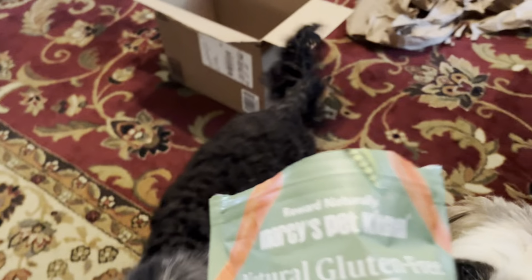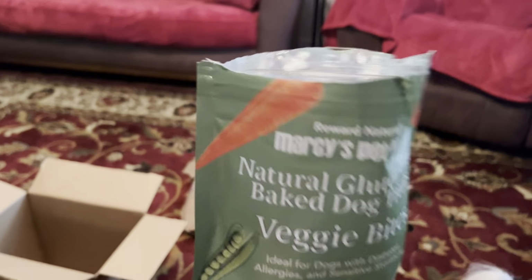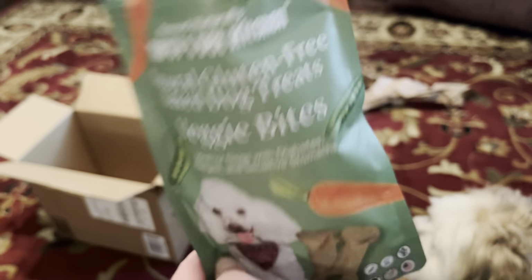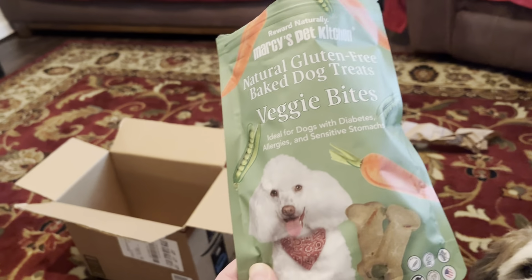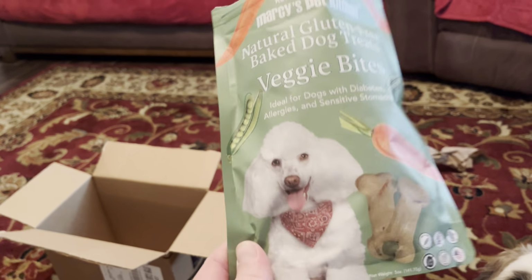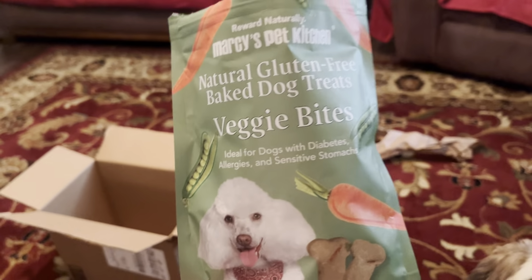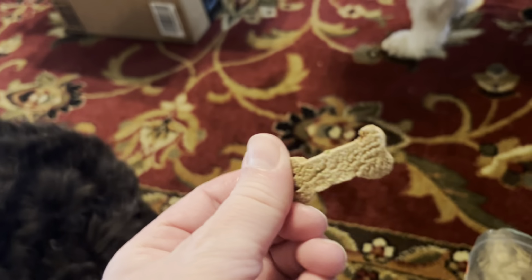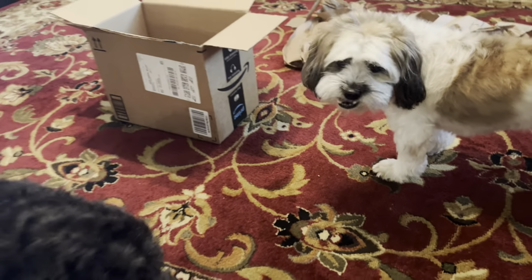Mama will give you soon. This vegetable, it's very, very yummy. Look, very small, and my dog enjoys it when she eats it. So carrot, peas, mixed together, and very useful for dogs. My dogs enjoy. Okay. Faina, stop, mama will give you. One for Rosa, and one for Faina. Look at that, this is very, very small and yummy.